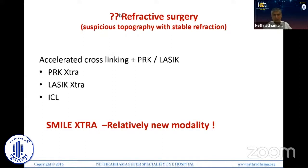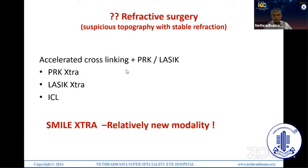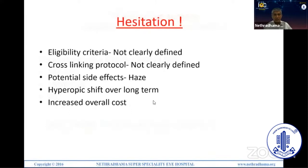with a stable refraction, where you want to do refractive surgery. So the options are you can do an accelerated cross-linking along with PRK or LASIK, known as PRK Xtra or LASIK Xtra, or you avoid corneal procedures and go in for a phakic IOL. That is another option. And the relatively new modality is Smile Xtra. So today I'll be speaking about Smile Xtra.